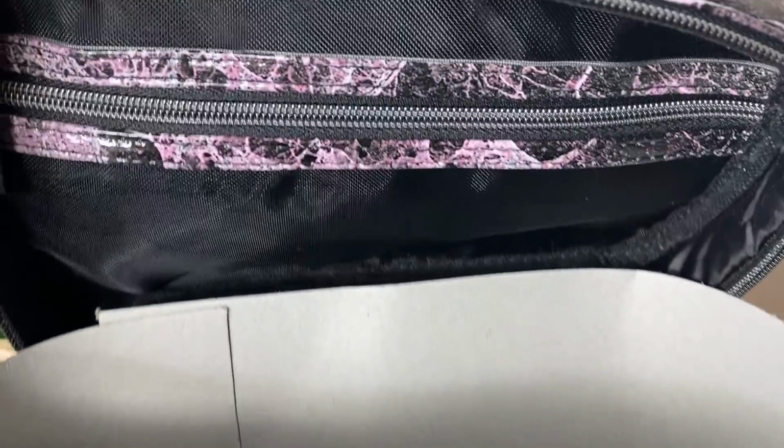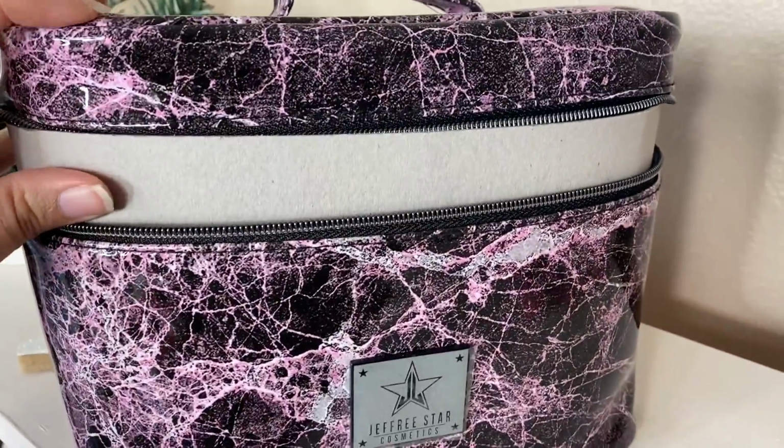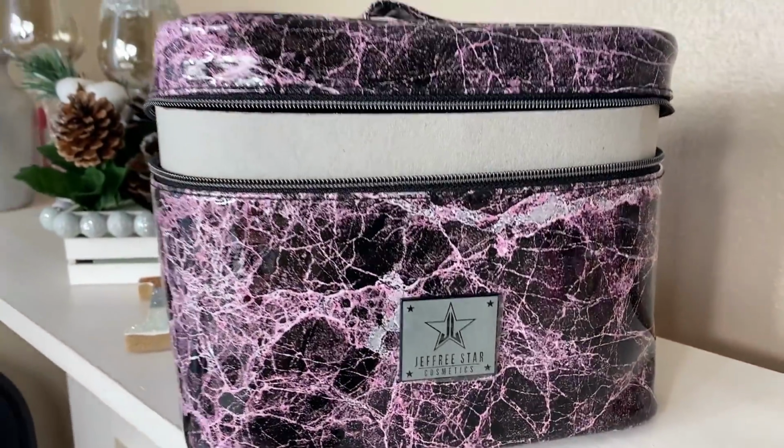I always take my makeup to go in the car, and I think this will be perfect for me to have my face makeup and my eye makeup. I think this came really perfect. The sweater as well. I live in Florida, but it's been really cold lately, so I think that will be a nice one to wear as well. So I like that. So that's the first two items. Let's move on to see what else I got.